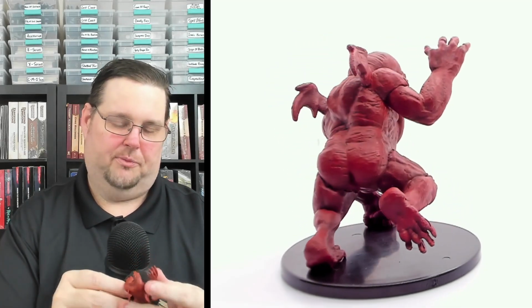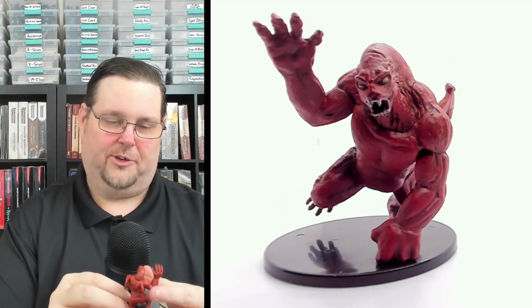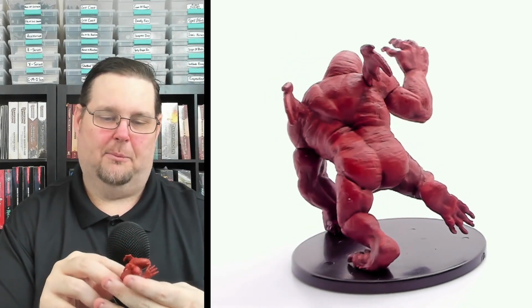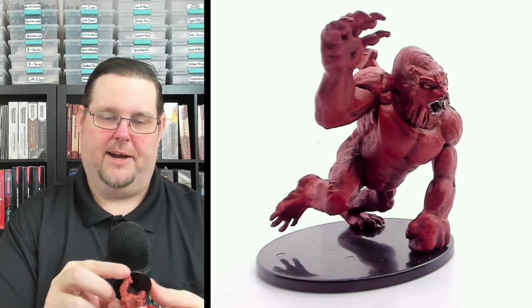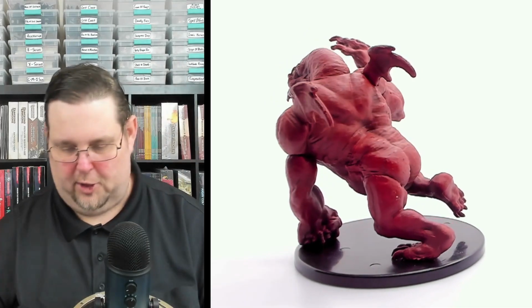But the face looks evil, distorted. Looks like he's got 4 eyes. Yeah, he's got 4 eyes, it looks like. Great detail on the mouth with the huge fangs and stuff. You know, the Red Reaver, number 29, got 4 of them on a large base. It is uncommon.